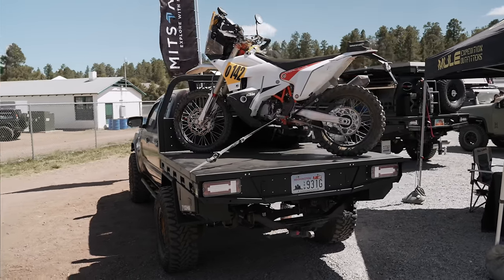And for the back, you might not be able to see it. I have a small mesh, but I have Rough Country Molle panels all the way around, so I can mount accessories and stuff like that. And thanks to the CBI Off-Road rack here, I can mount my ditch lights, chase lights and tent and everything like that. Those are super important, especially if you're going out with a crew. Exactly, and for dust and stuff like that.